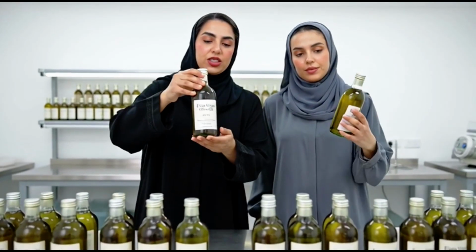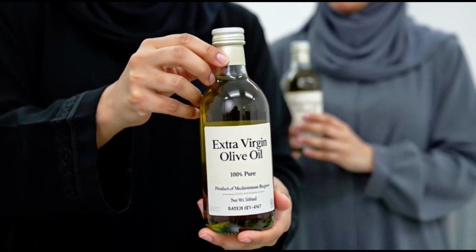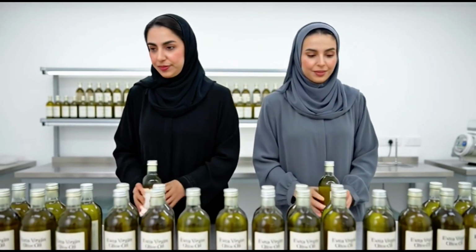Let's check this batch for seal integrity. Agreed, I'll inspect the labels. This one is fine, the seal is secure. Good. This one too? No issues. Excellent. Approved.